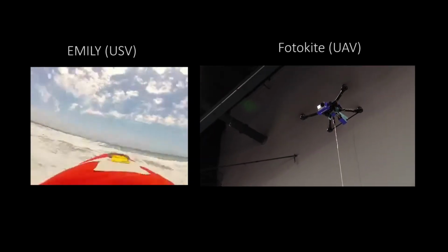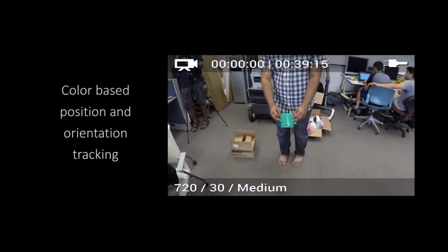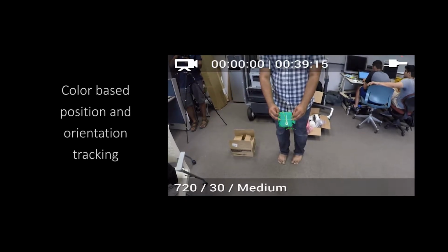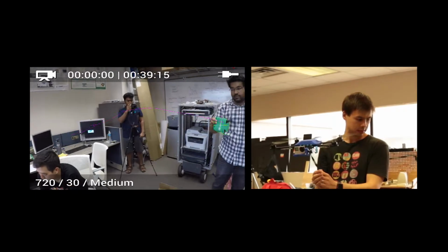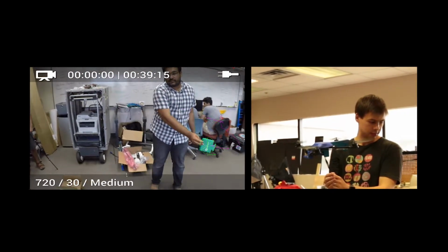The Autonomous Emily project includes the use of both a USV and a UAV unit that provides a video feed. The work by Dufek et al. also allows the UAV to provide positional and orientation information of Emily to the operator using color-based tracking. Despite being able to detect Emily in its video feed, and because Emily is constantly in motion, the UAV needs to make sure the USV does not leave its field of view.